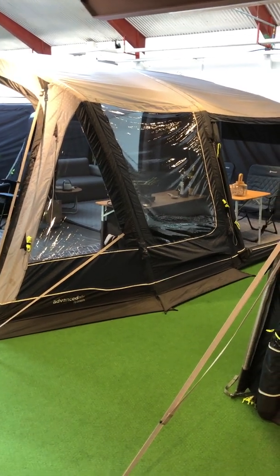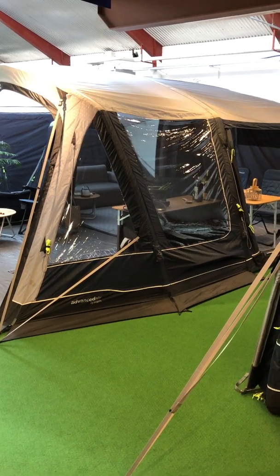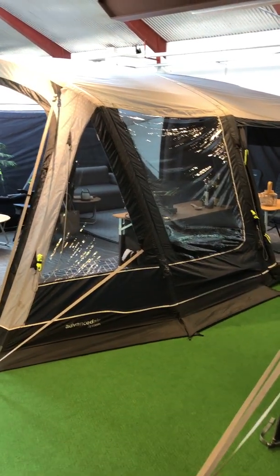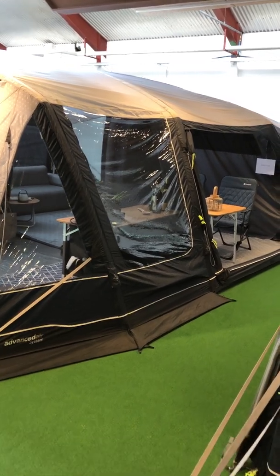Hello, I'm Russell from the Family Tent Shop, and here we are looking at one of the tents in the Outwell Superior Air range for 2020. This is a range of tents that is brand new for this year. They have done a huge amount of work.